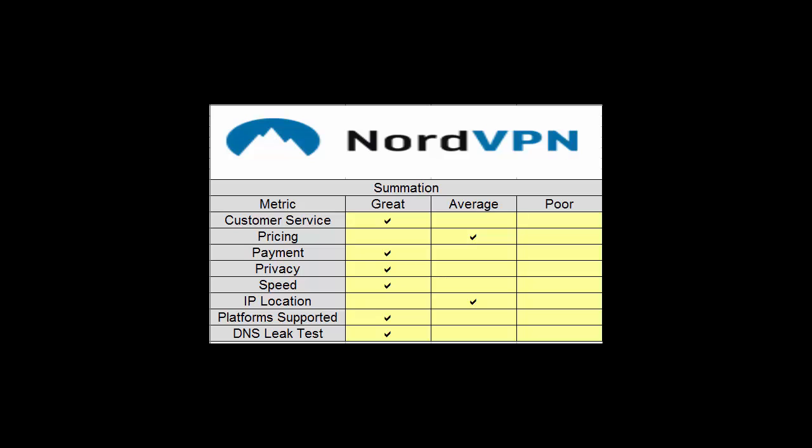Their most common one is a standard server, which they use for regular VPN service, and this would be the one that they have most of their options available with. They also have some peer-to-peer options, so you avoid routing onto NordVPN's servers at all, and you just go peer-to-peer from one person to another one.